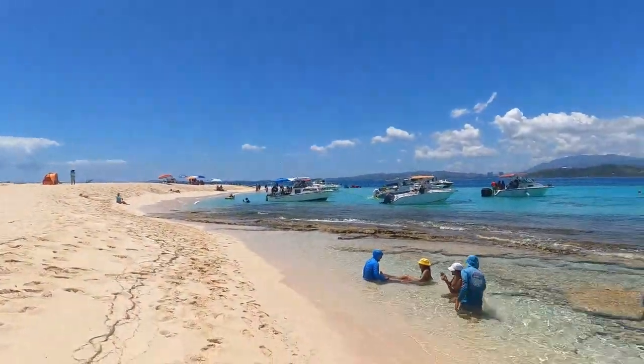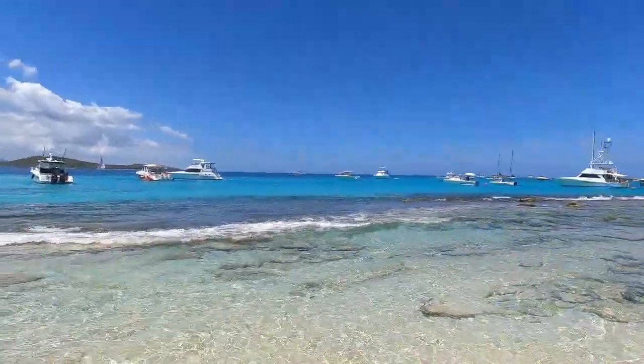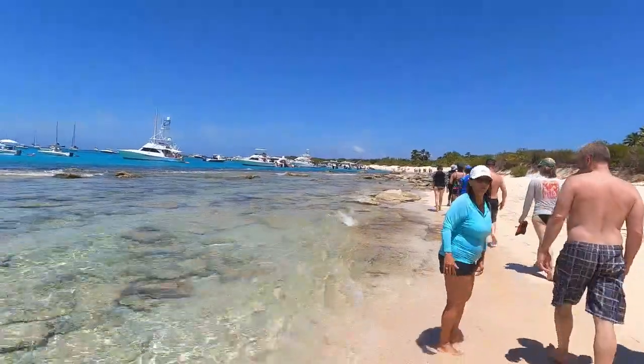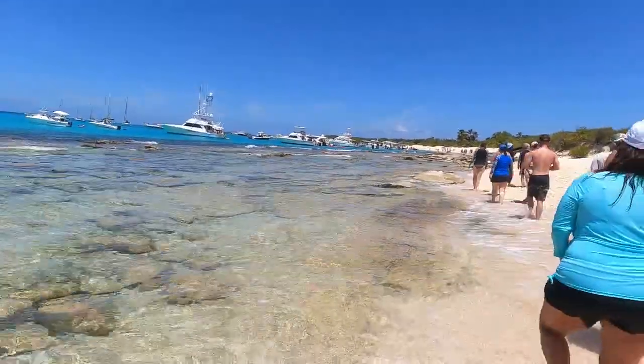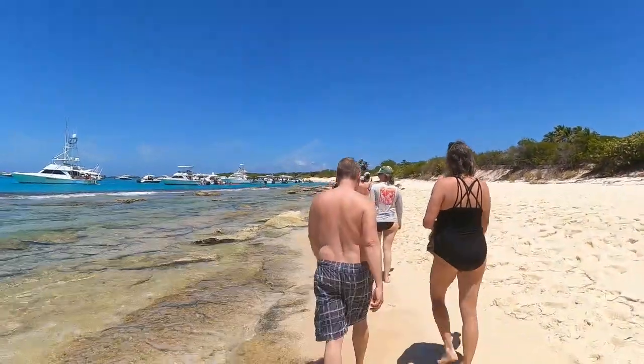After a little bit of drone flying and some beach time, we decided to join the tour and see some of the natural beauties in the tide pool. There's a water taxi. Somebody will give you a ride right back.